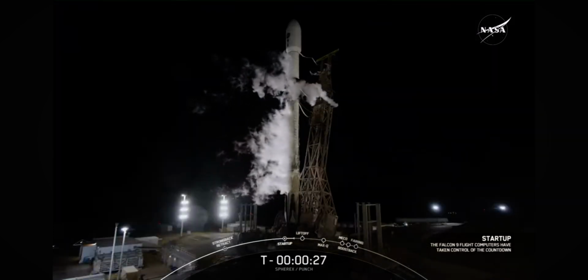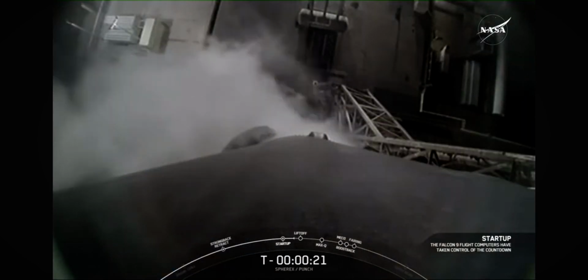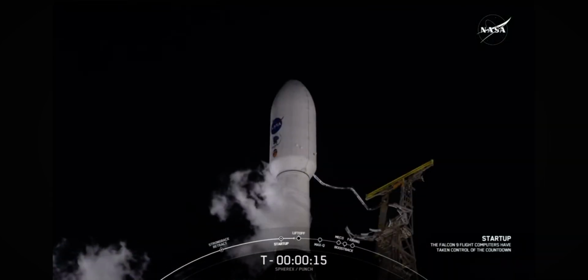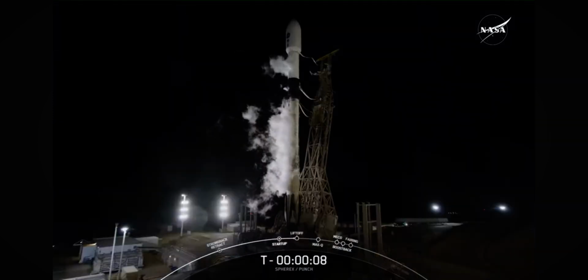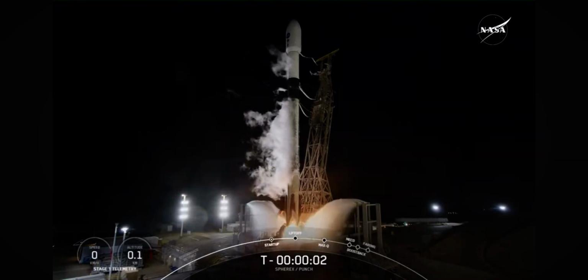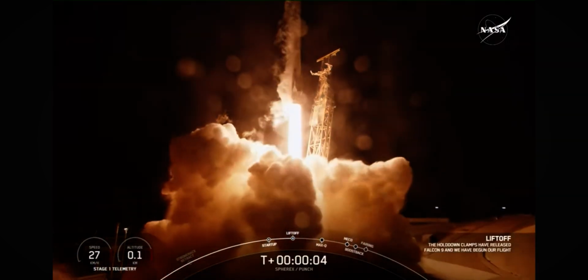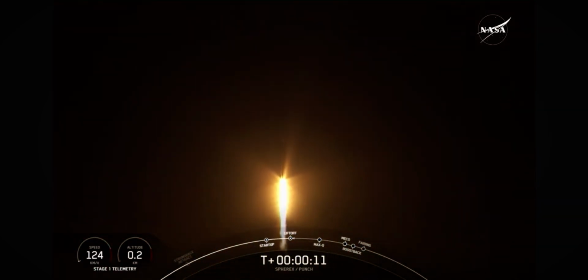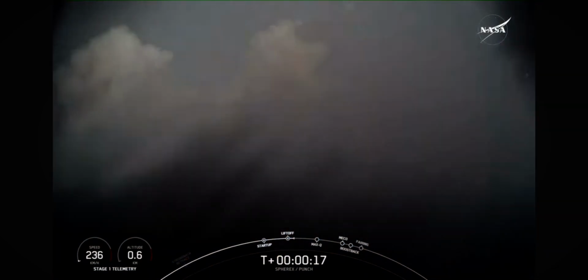T-minus 30 seconds. Range is go and weather is go. T-minus 15 seconds. 10, 9, 8, 7, 6, 5, 4, 3, 2, 1. Ignition. Liftoff of the Falcon 9. Go SpaceX, go SPHEREx, go PUNCH. SPHEREx and PUNCH on their way to map out our universe like never before and revolutionize space weather forecasting.